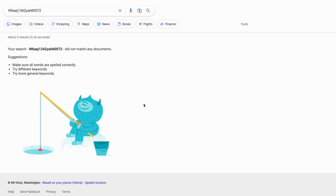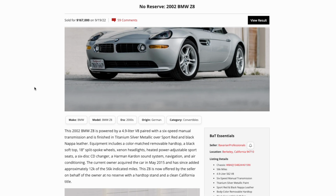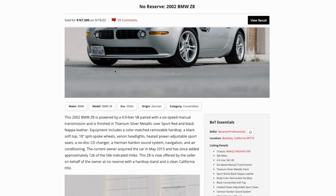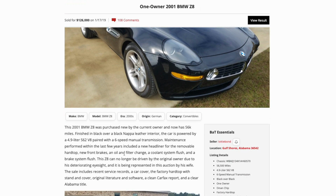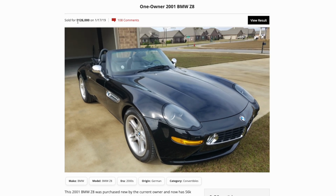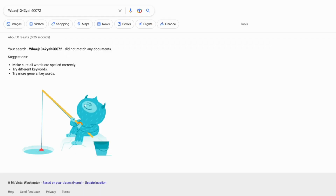And also what I did, I checked Bring a Trailer listings for same amount of miles cars, and for example this one sold for 167 last year and had 56,000 miles. And also I found this car over here. It's almost exactly the same amount of miles, and it's 2001, and it was sold for 126. So you can see these cars, they go from this amount, like low 120s or low 100s, to sky is the limit.